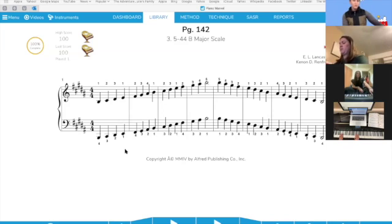1, 2, ready, play. Thumbs come together on E, peace fingers, thumbs on E, middle three fingers, thumbs on E, peace fingers, and you're to the bottom. Oh, it should just fit like a glove. Let's do it one more time.